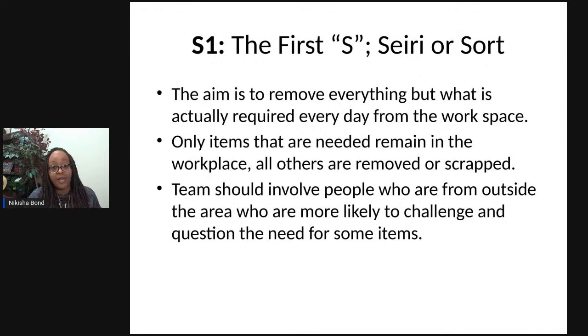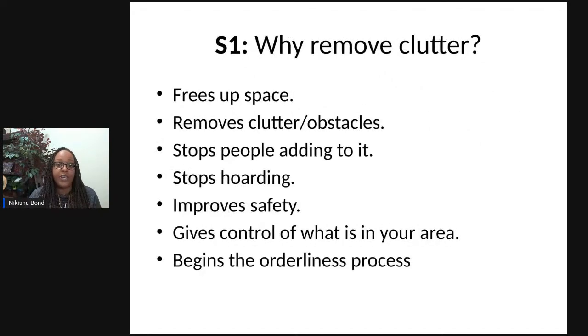A lot of people have a lot of stuff on their workplace and they don't realize that it's causing them a lot of stress and anxiety because they don't really need all those things there. So the first thing is you're going to go through and take all of the clutter. Why do you want to get rid of the clutter? It frees up space. It removes obstacles. It stops people from adding and hoarding. It improves safety. It gives you control over your area. It has orderliness. It gives you a process.